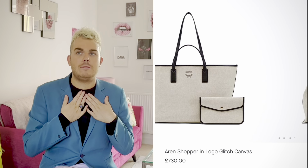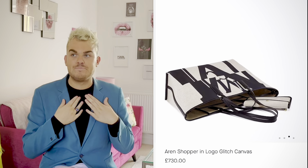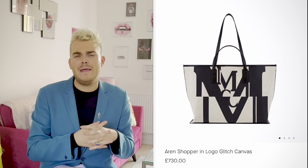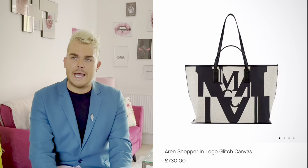I myself don't see myself as someone who's particularly cool, so therefore I don't buy a lot of MCM, although, you know, maybe I'll live my best life and buy some more MCM because they do some beautiful pieces. But this is a very practical style. The fact that you can carry it top handle plus shoulder is very, very versatile.